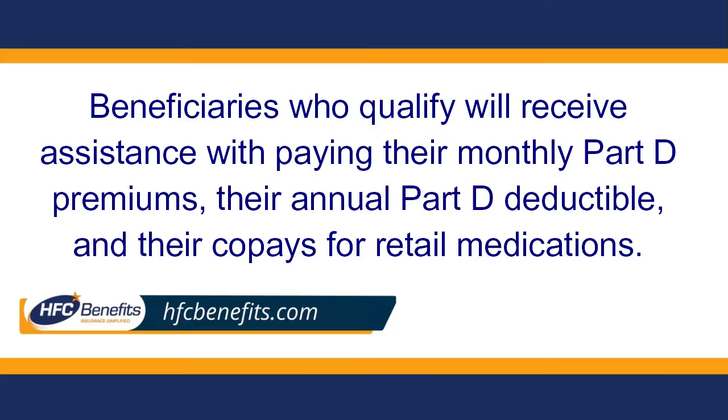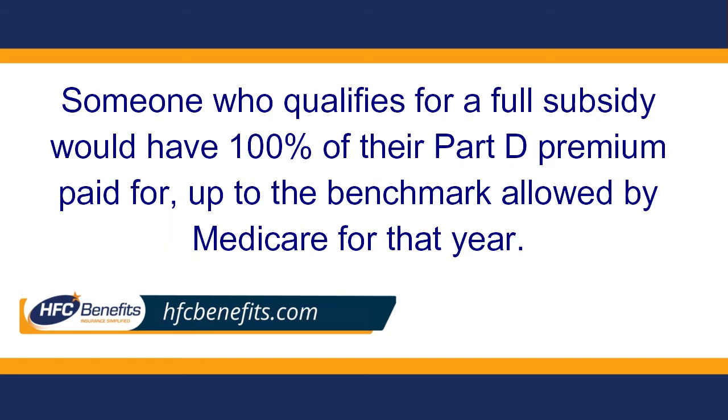Beneficiaries who qualify will receive that assistance with paying for their monthly Part D premiums, their annual Part D deductible, and their copays for retail medications. Someone who qualifies for the full subsidy would have 100% of their Part D premium paid for up to that benchmark allowed by Medicare of that particular year. So if you think that you would qualify, it'll be worth your time to contact the Social Security office for an application. Now, Medicare Part D enrollment.